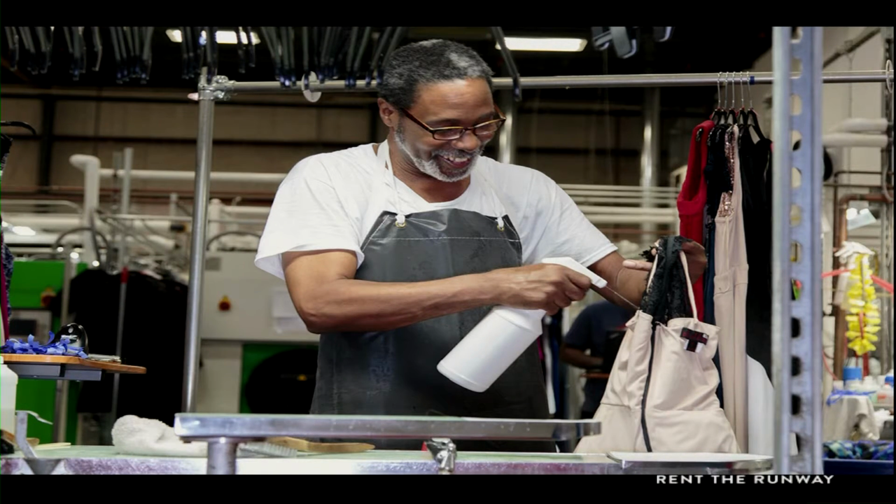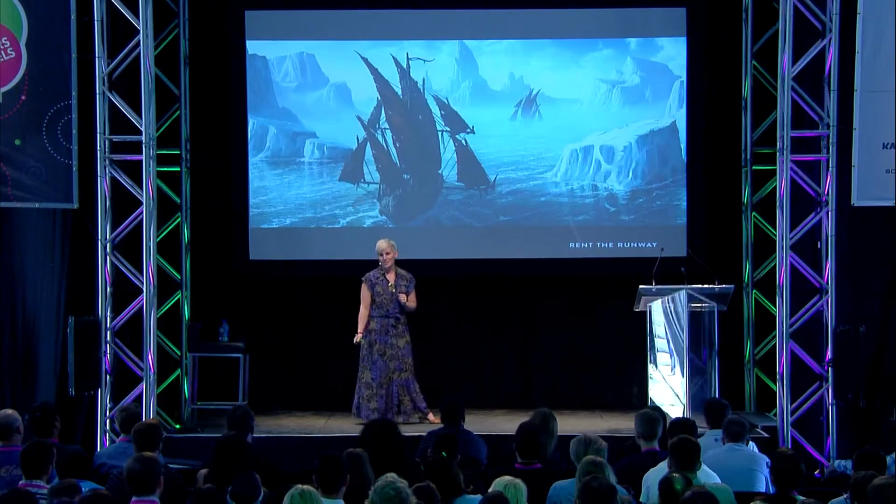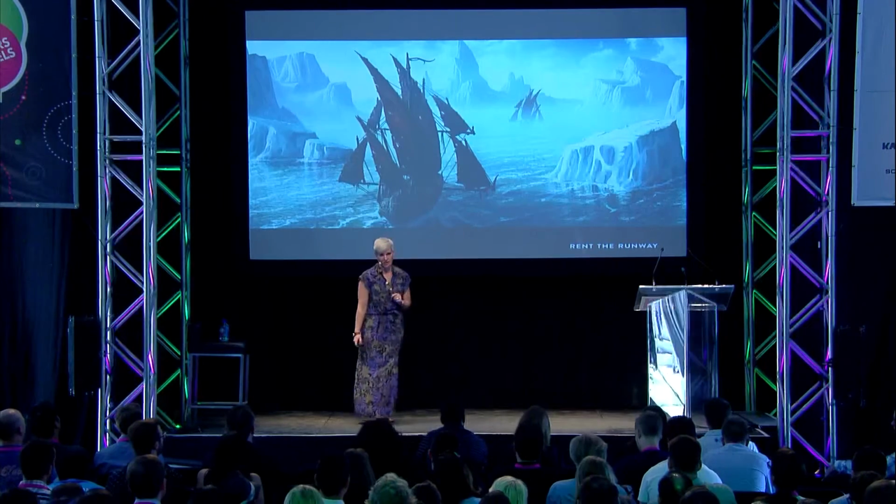One thing we've learned in building this out is that it's as expensive and difficult to hire a really good dry cleaner as it is to hire a really good engineer. So we actually train people in becoming dry cleaners. It's really overwhelming during hurricanes. This is a photo of our parking lot during Hurricane Sandy, which was a really fun week for Rent the Runway. Fortunately, it didn't flood, but we did have to siphon gas out of our delivery vehicles to power our generator for a while. So we are navigating the very tricky waters of very tight time frames, high complexity.